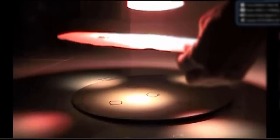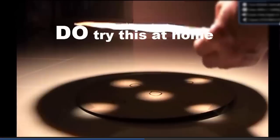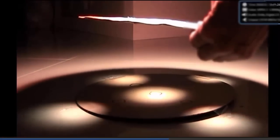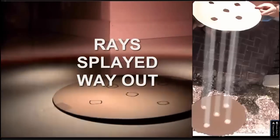Okay, here I am inside. Notice I got my light close. Look, already you can see the light splaying out. You see that? You can see the circles I drew on the floor and on my piece of cardboard actually. Those are the original size of the holes that when I was outside lined up perfectly. Here you can see them completely splaying out.